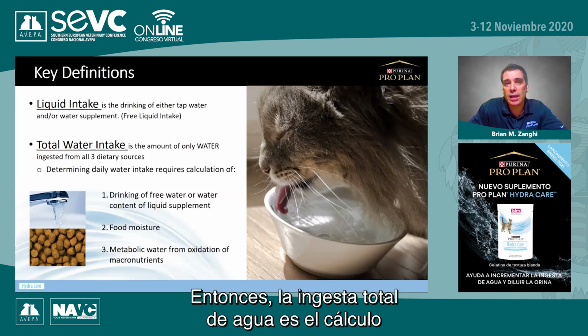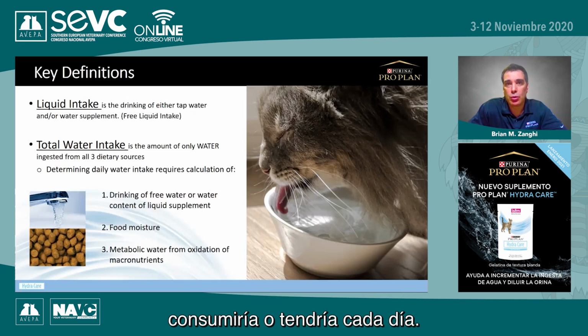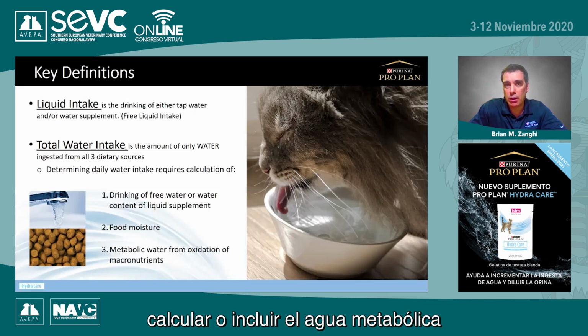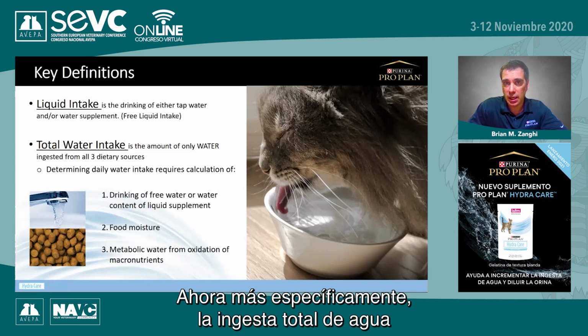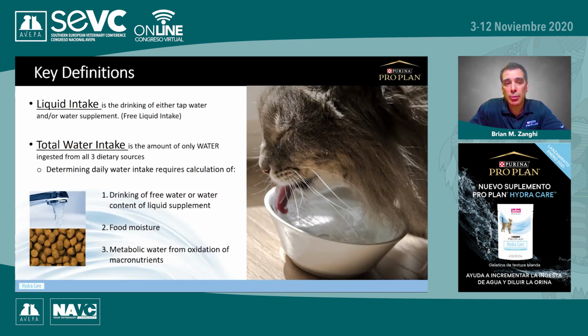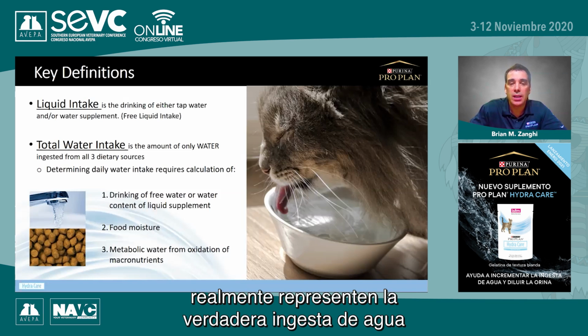Total water intake is the calculation of the 3 sources of water that an animal will consume or have each day: drinking water from their bowl, their moisture from their food, as well as the metabolic water that occurs from the metabolism of macronutrients. More specifically, the total water intake also excludes any of the dry matter in the Hydra Care nutrient water supplement, just for purposes of making sure that all of that data truly represents water intake on a body weight basis.